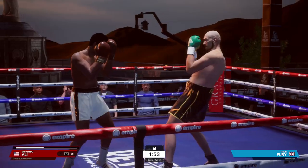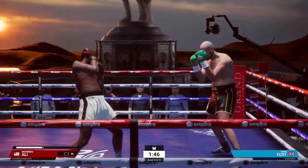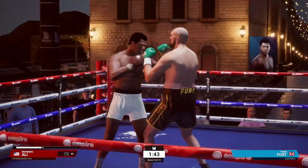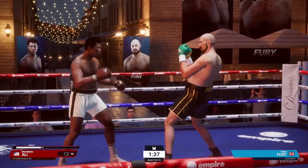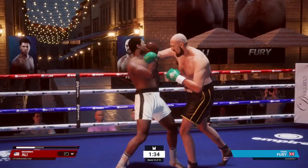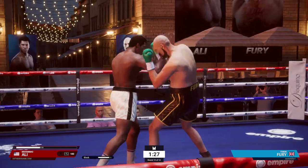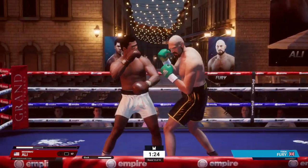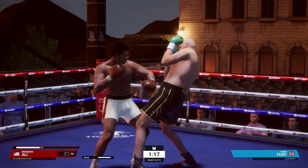He parries the right jab away. Counter shot lands. Lands with the right counter. Exchanges from both men in this round.